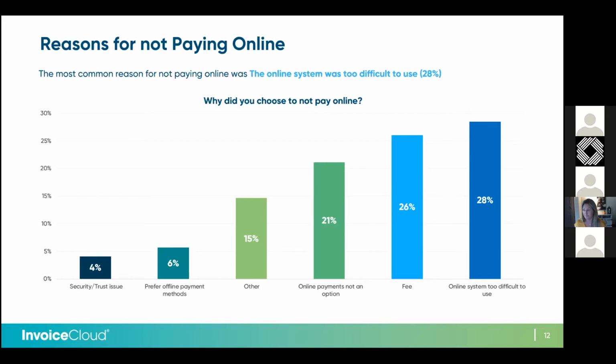Oh, wow, half and half. Okay, so there's an area to improve upon. That was a very useful poll, thanks.